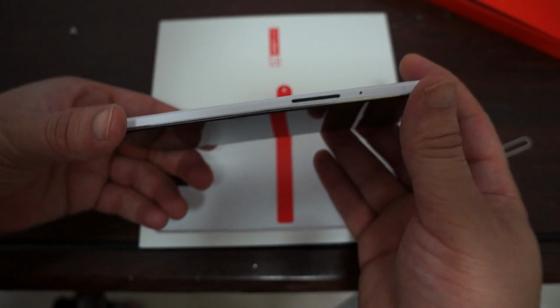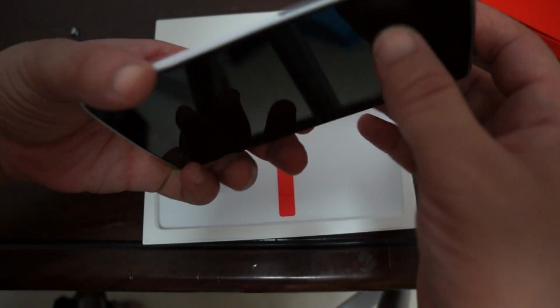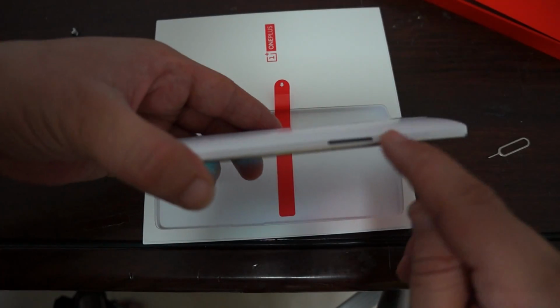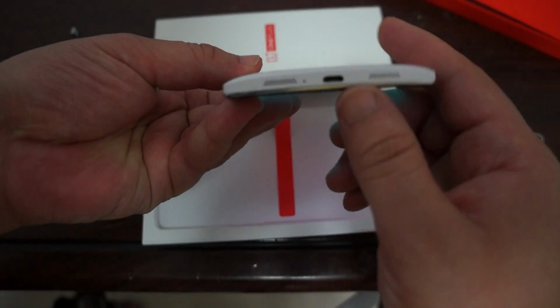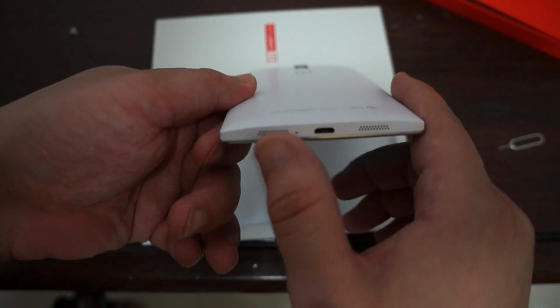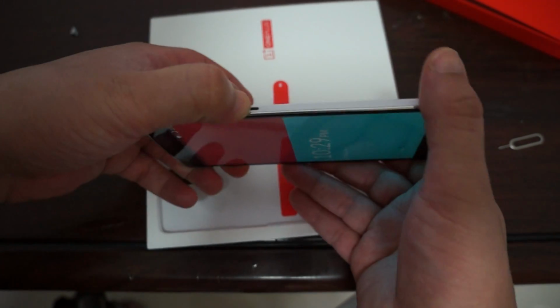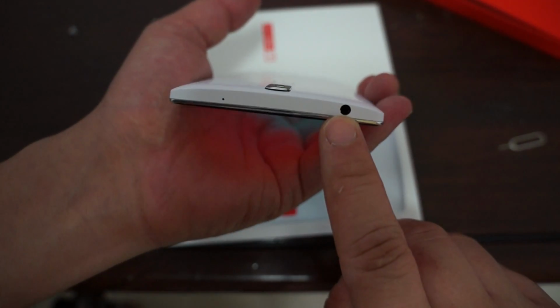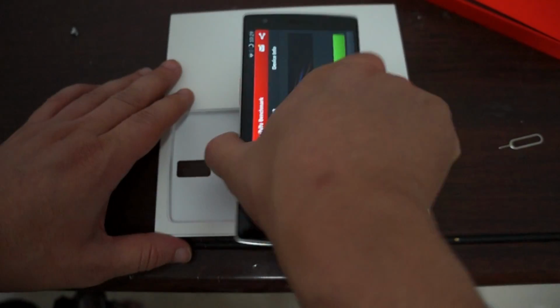And nice and thin. This has a plastic finish, frosted plastic. Here's a SIM card slot, and it actually comes with a pin like this. I'll show you that in a second. Volume up, volume down. At the bottom here, we can see that it has dual speakers, mic hole, micro USB, and this is the power/sleep button over here. On the top of the phone, there is a 3.5 millimeter headphone jack and another hole, which I'm not sure what that's for. So let's show you the accessories real quick.